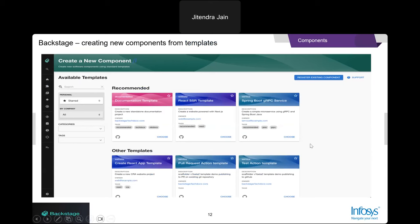So see the slide. You can create templates, components. You can create a documentation template, or React template, or microservice template for Spring Boot services, DRP services. Pull request template. So you define your templates in Backstage, and ensure that in all lines of business, your organization's developers are following this template, right? So that way your entire assets, your development, your source code will follow the standard guidelines, right? And it will be available under one umbrella, right? So the problem of standardization, that's always a problem, will be resolved, okay?